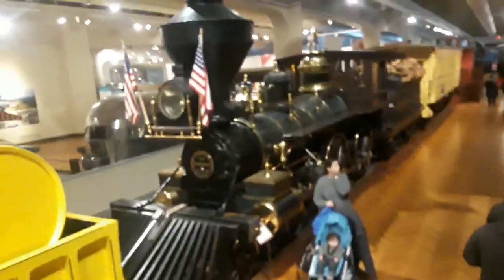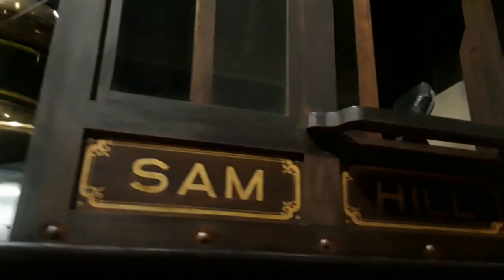This is the President locomotive. Sorry, there's one more to see. It's called the Sand Hill. This was a wood burning train. This has got wood. Now this is nice. There's like two sets of trains here. Full size cabs, full size train, everything. Got a very nice passenger car.